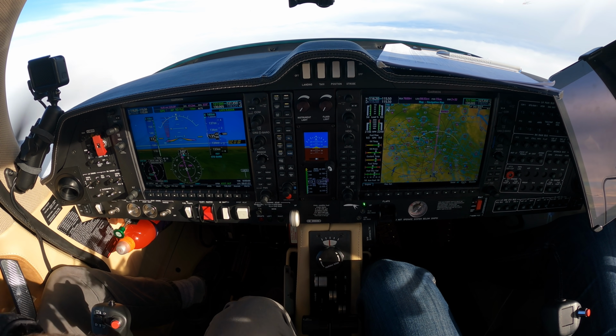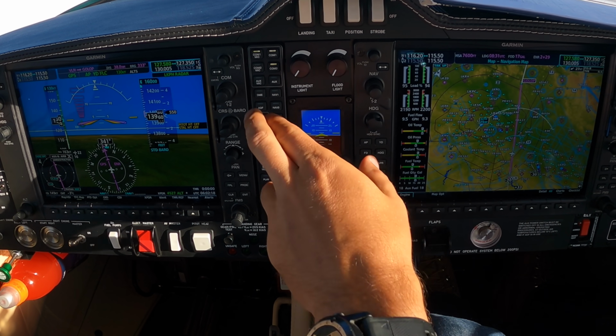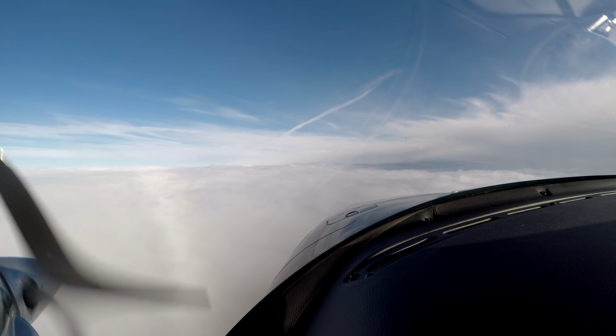We are climbing through 140 at the moment and we are above clouds already. Should we report to Micke about the climb? Yeah, we can do that. We just climbed up to flight level 160 to avoid the weather. Perfect.